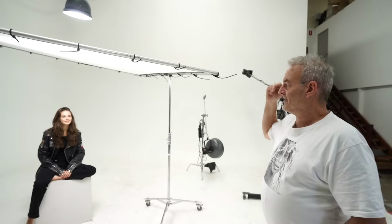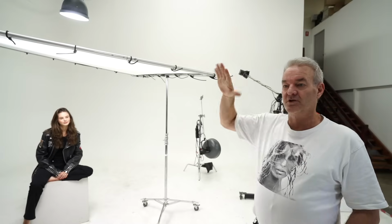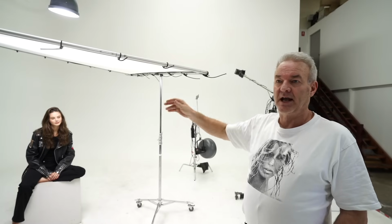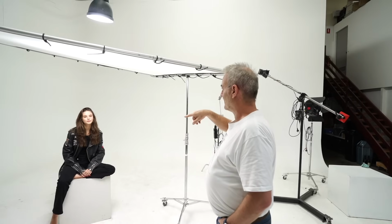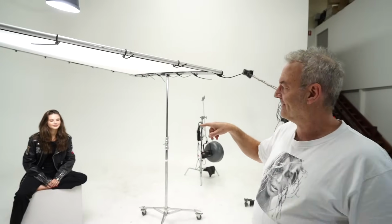So because Meika's done styling, I already had a pre-setup of lighting that I wanted to use because I love using octas with strobe snap, but more and more I'm enjoying going to constant lights because then I can see with my eyes exactly what it looks like and I don't have to take a picture to see what it looks like. I can see it and I can adjust it better.